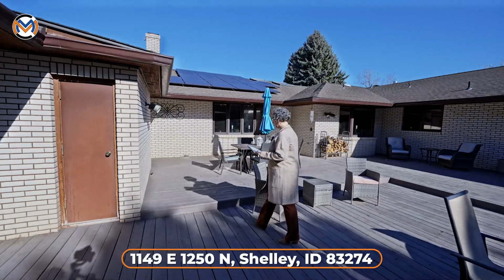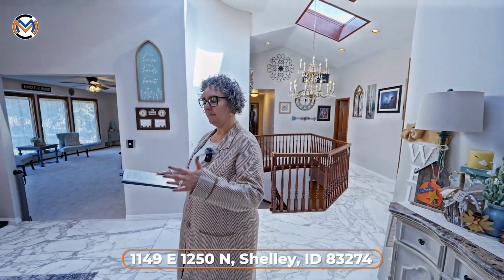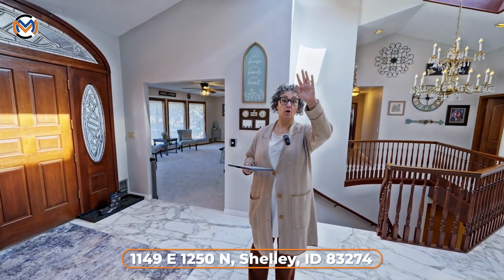Let's go take a look at the rest. Come on over to the east side of the home. Again, this is the main entryway. We're going to go down these stairs, but there is a second entrance to the basement over by the kitchen and the pantries. Now we're down into the basement.